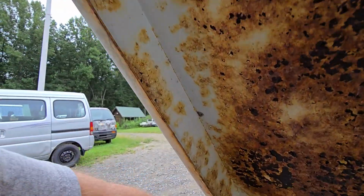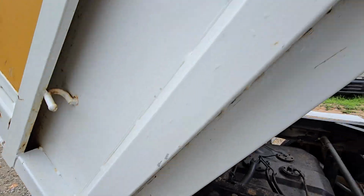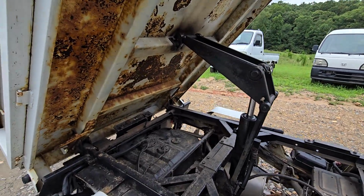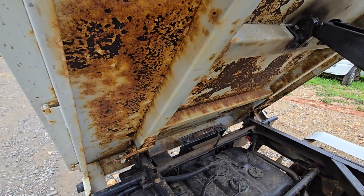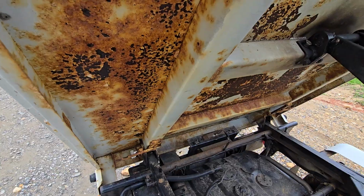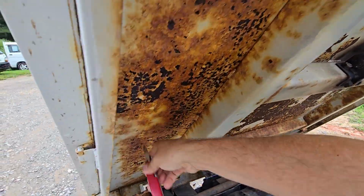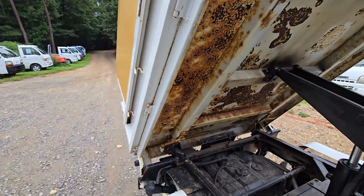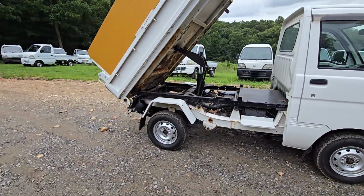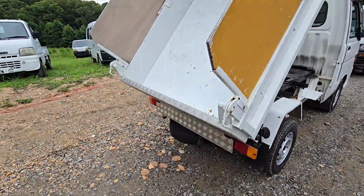Typically the dumps here are rusted out. This one is not. No rust. And matter of fact, I will even show you that this is surface rust by pulling my knife out and showing you. Which I know you fully trust this. You didn't even need a video. But this is what I want to do. Look at how good those tires look.